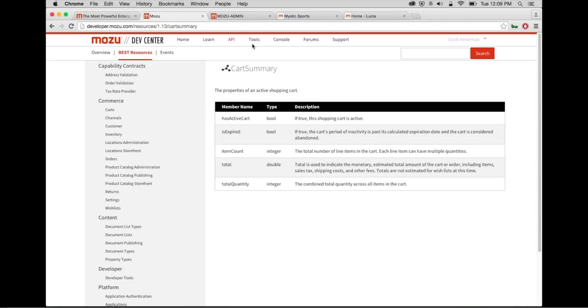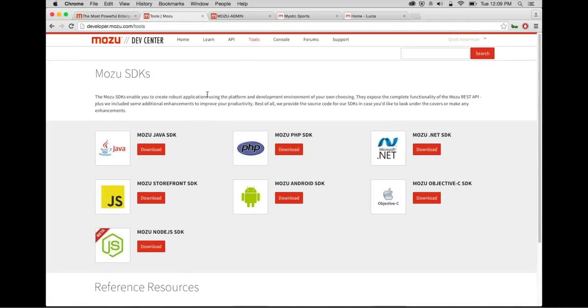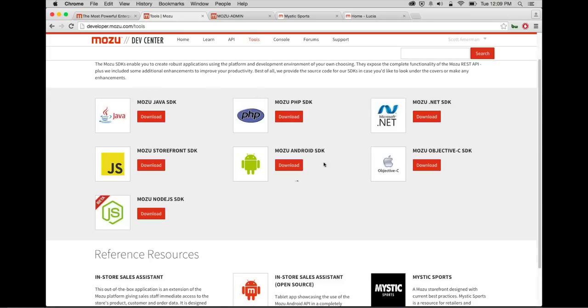I really like the Tools tab. So here again are links to our software development kits. You can see our SDKs here. These are all hosted on GitHub where they have documentation.